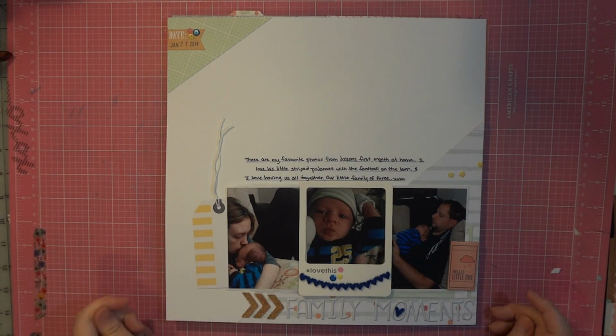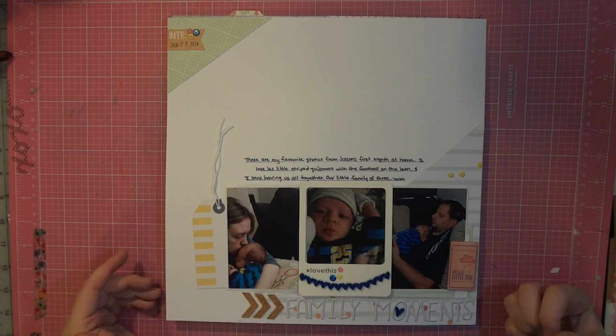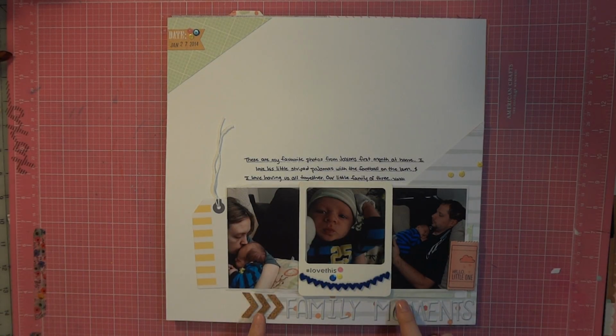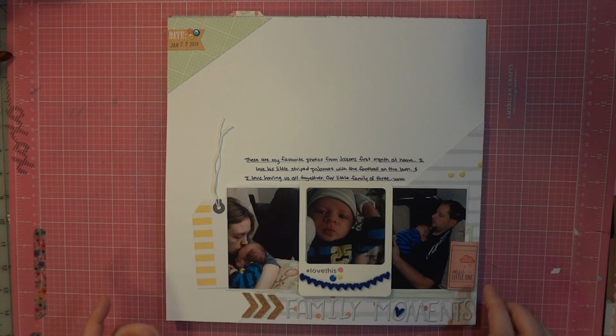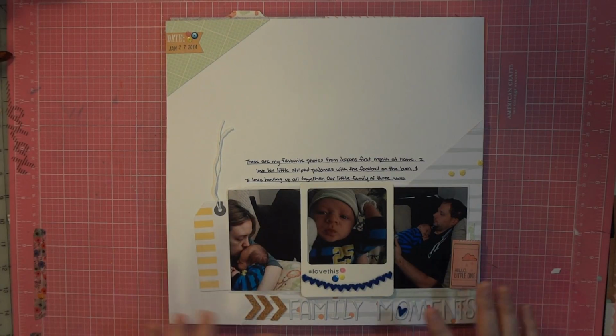I really love the way that looked. And I wanted to take a little bit of a simplistic take to this because I really wanted to focus in on these really sweet photos of my little guy. This is within the first month of him being home. And they're some of my all-time favorite. These three photos are just my favorite photos.